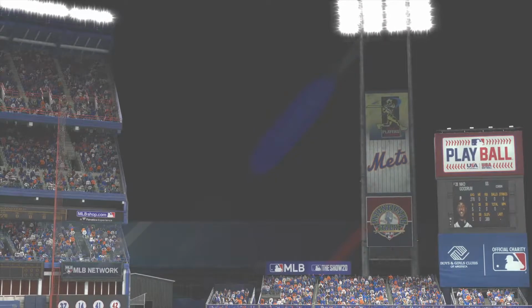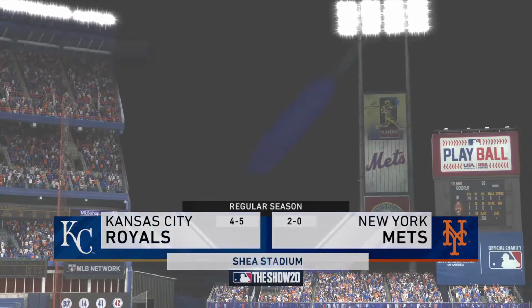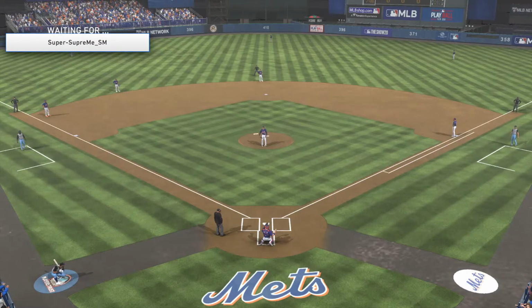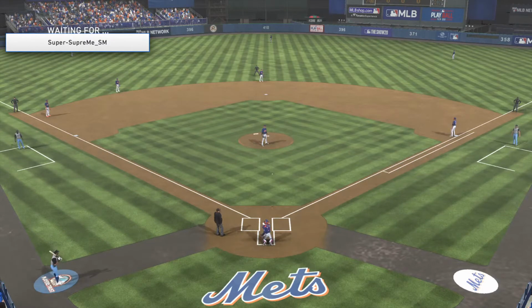We are under the lights this evening as we get you set for another edition of Baseball on the Show. Coming up, we've got a good matchup in store between the Kansas City Royals and the New York Mets.